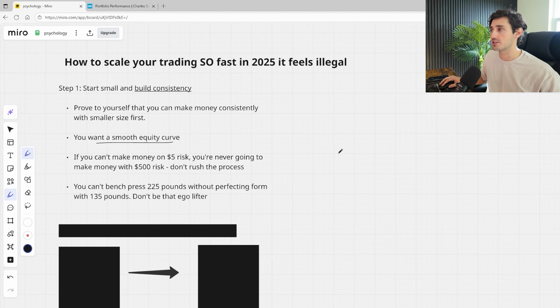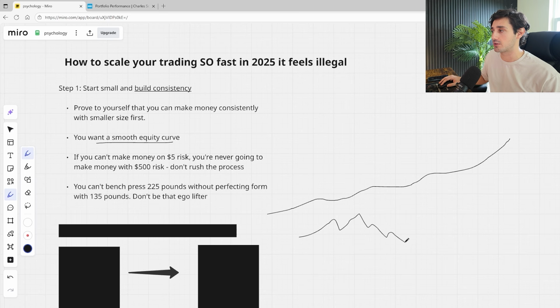You should have a very smooth equity curve. This is kind of like the performance of your account. Your equity curve should be like this, where of course there's going to be dips along the way, but it should be overall smooth and pointing up. You don't want something like this where you have a nice day, then you give it all back. You have a nice day, you give it all back. Then you have 2 bad days in a row. Then you have a nice day, you give it all back, right? And that's what happens with inconsistency.